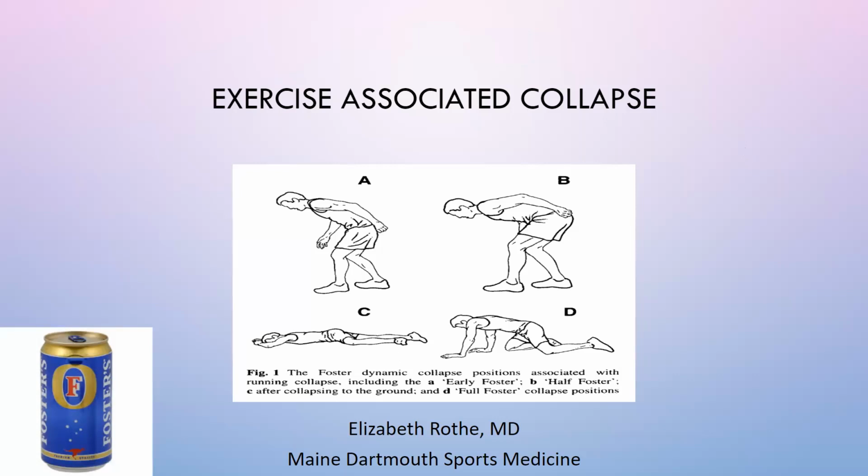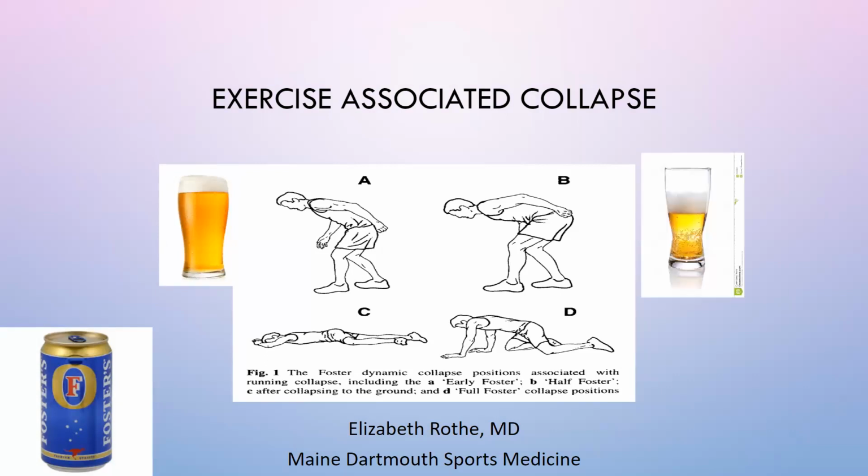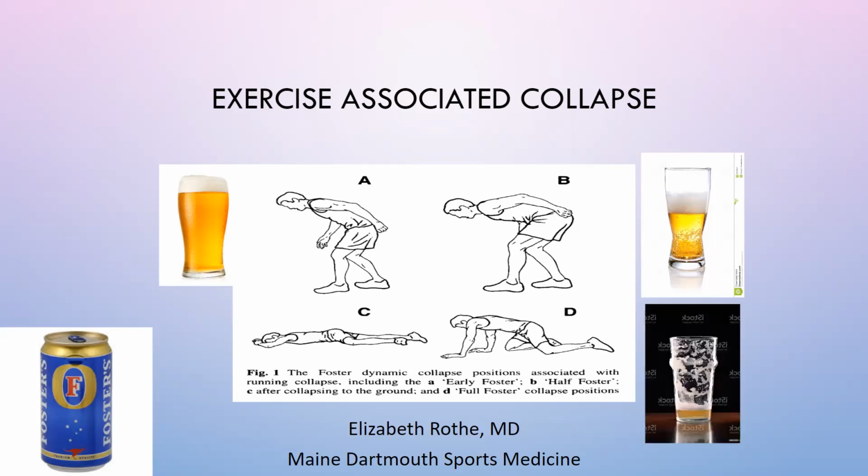So this is not a CAQ question up here. This is from some old article that somebody decided to put their name on, the stages of collapse for exercise-associated collapse. You have here in panel A the early Fosters. In B, you have a half Fosters. And then in C and D, you've collapsed down to full Fosters. So you can put your name on and publish anything if you have the right journal.